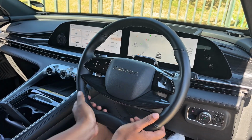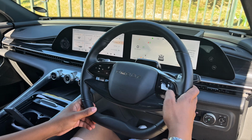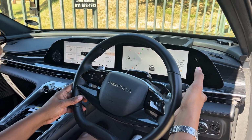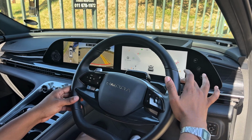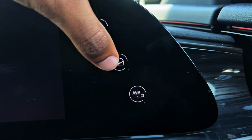In front of you is a leather-wrapped multifunction steering wheel. And when I say multifunction, I mean it. Behind it are a pair of pedals with a soft touch material on them, and your gear selector is a stock Mercedes-Benz style. Hidden behind the steering wheel, you have 3 buttons for traction control, hill descent control, and summoning the 360-degree camera.